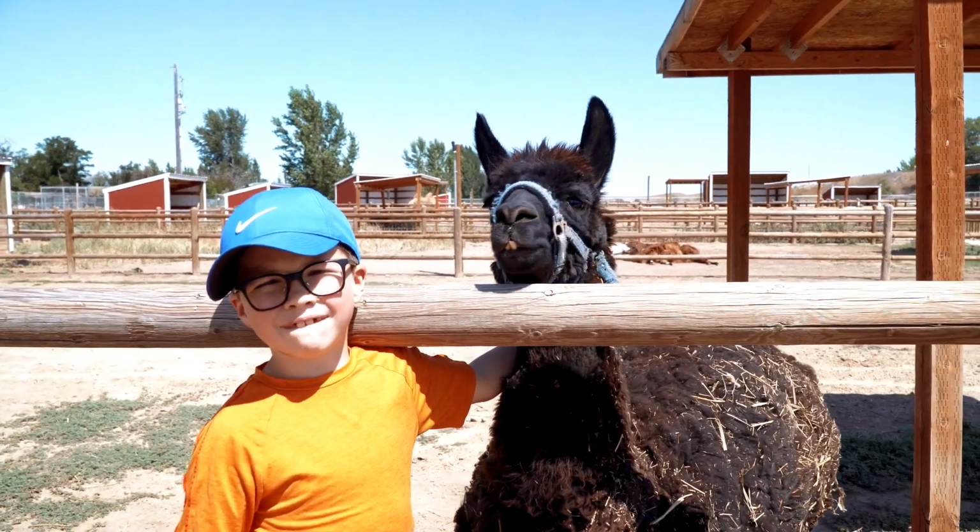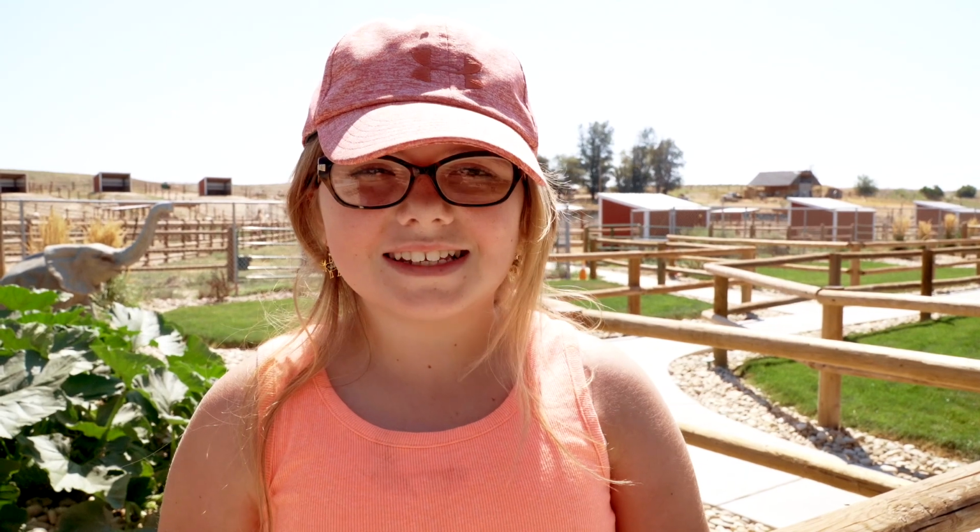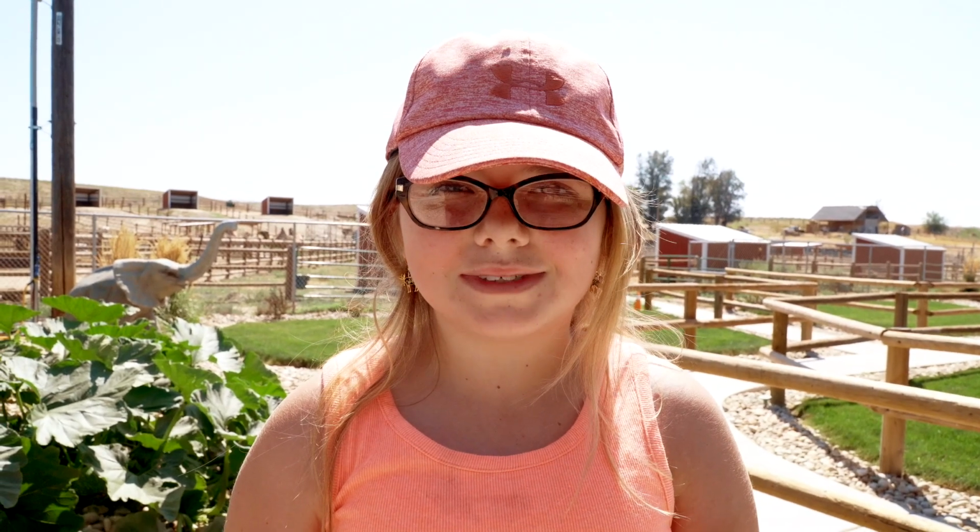I love Babby Farms. I'm so glad that we got to come here. It has been so great getting to see different types of animals and even getting to pet a kangaroo. I really enjoyed Babby Farms.